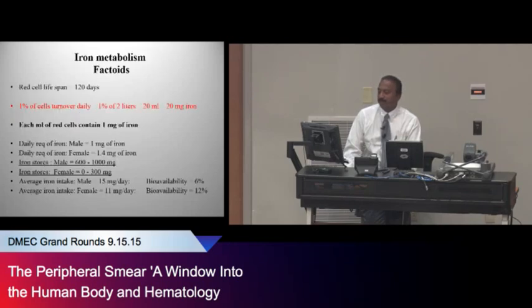Some iron metabolism factoids: the red blood cell lifespan is 120 days, 1% cell turnover, which actually calculates out to be 20 ml of blood loss internally every day, which is about 20 milligrams of iron. You should be able to reuse that iron. These are some daily iron requirements in men, in women, and bioavailability is based on that.